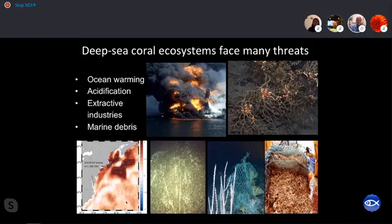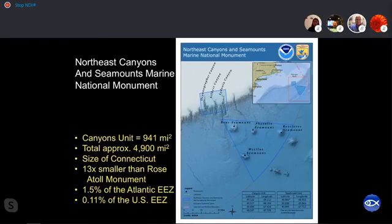So with all these threats facing the corals that we are really just starting to learn about and study, we have something so valuable as the Northeast Canyons and Seamounts National Monument. It's so important to have this natural laboratory, where we can go and look at how these things change. Those threats I mentioned are not just threats, they're actually opportunities. We can go out and look at how the temperature changes now. We can monitor that and see how coral communities change.